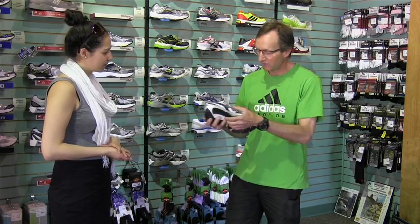So if it's just wearing out in this area, the shoe should always remain nice and straight. If the shoe shows signs of going inwards, then it's a no-brainer. The shoe didn't give them enough support. If the shoe is being pushed outwards, then this amount of support is pushing them out.